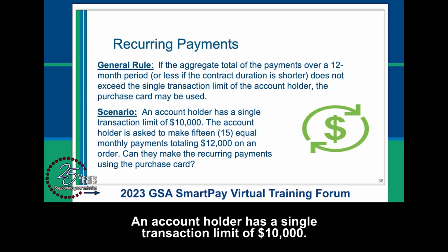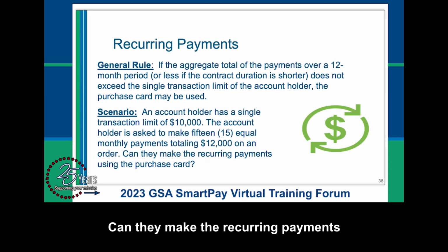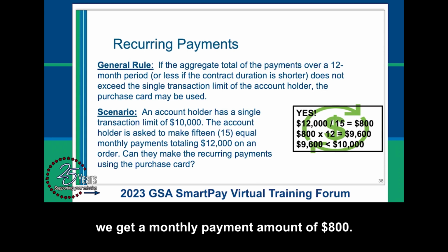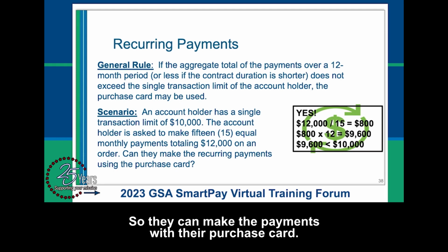An account holder has a single transaction limit of $10,000. The account holder is asked to make 15 equal monthly payments totaling $12,000 on an order. Can they make the recurring payments using their purchase card? The answer here is yes. If you take the $12,000 and divide it by 15 months, we get a monthly payment amount of $800. If you multiply that $800 by 12 months, or a year, that gives you $9,600, which is less than the account holder's single transaction limit of $10,000. So they can make the payments with their purchase card.